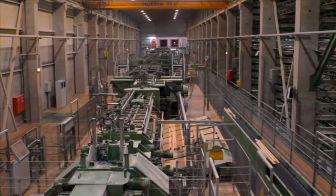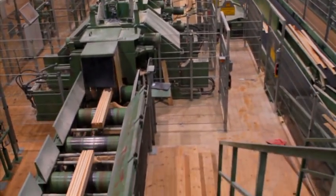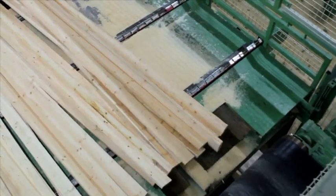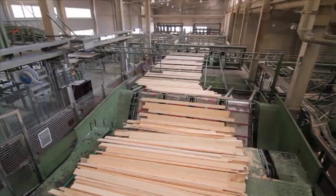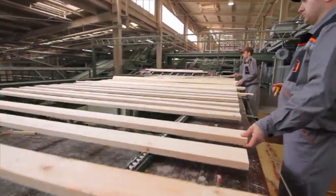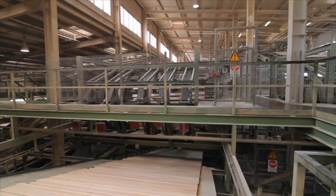Separated by center and side pieces, the trimmed timber is taken to different sorting lines. There, experienced workers sort the pieces according to their qualities, categorize them based on the various dimensions. Then the timber is transported in tiers.